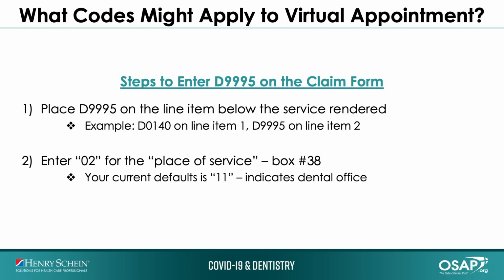So how do we put this on the claim form? And this is very, very important, because when the claim form goes in, we've got to place D9995 on the line below the service rendered, i.e., we might put down the emergency problem-focused exam, and that would be D0140 plus D9995. Now, insurance companies are picking up this code. And later, when we get into how many exams are allowed and so forth, some of the companies, if you put down the D9995 and you charge for an emergency exam, insurance-wise, it might not apply to the overall limitation.